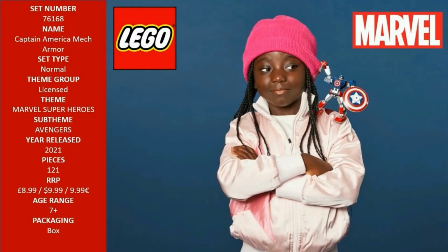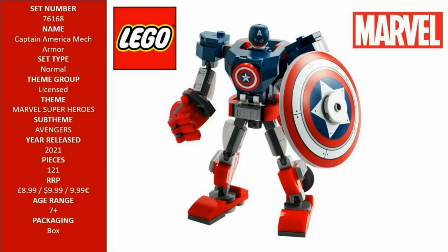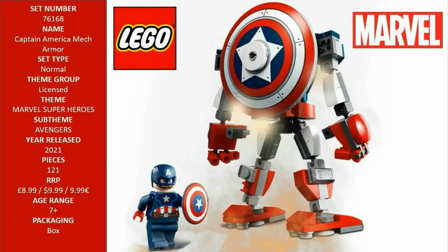Kids open the mech cockpit, place the Captain America minifigure inside, then save the world with the movable mech's supersized shield as they battle villains and relive favorite movie scenes. A great birthday, holiday, or just because gift for any young superhero aged 7 and up. This robust building toy stands over 4 inches, 12 centimeters tall. Perfect for hands-on, imaginative play and ideal for display in any kid's room when the day's action is over.